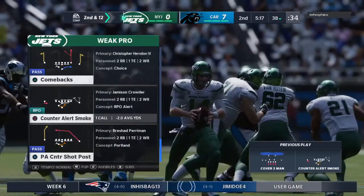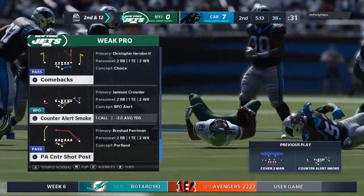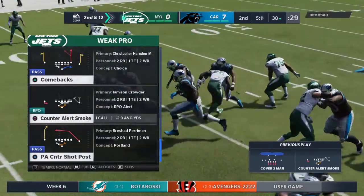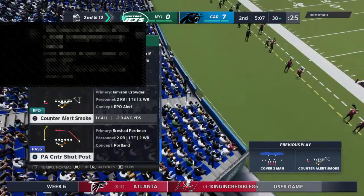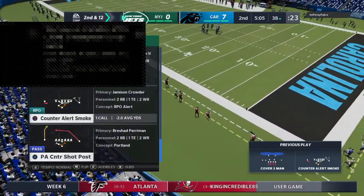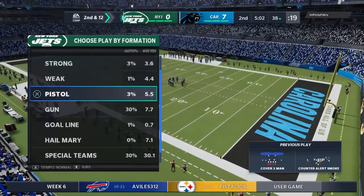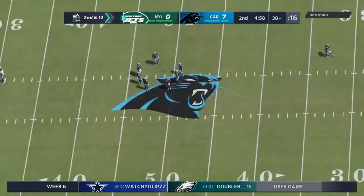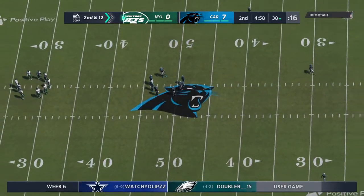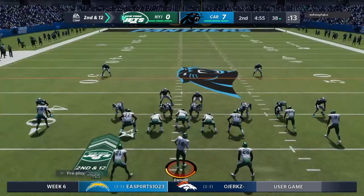This defense has really flown around in the first half. They've gotten to the ball carrier before they can really get started. Offense going to have to come up with something else in order to try and get this running game going. First play of the drive goes the wrong way. Here's 2nd and 12.